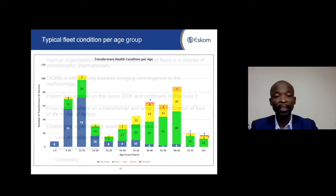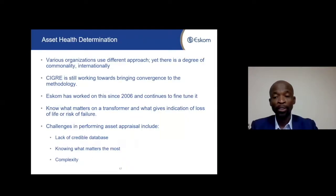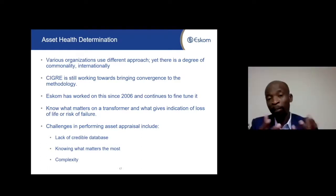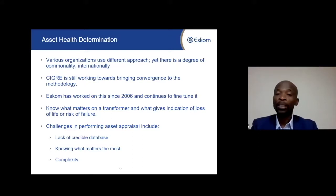Now, as we steer towards the end of this presentation, when it comes to asset health determination, various organizations use different approaches, yet there is a degree of commonality that has been observed internationally. Convergence is not there, but there is a common base in it, as we can see if we look at the presentation by various organizations. SICRI, which is an organization for large electrical systems, is still working towards bringing convergence into this methodology to find out if we can do things in the same way.